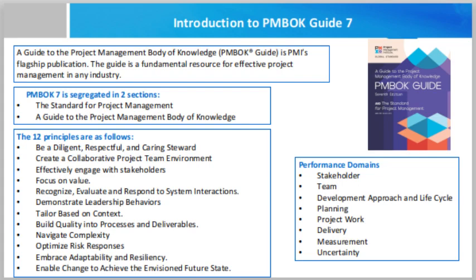Rather, it gives an additional approach and adds more value to project management. Hence, PMBOK 6th edition continues to be the basis of all exams offered by PMI. PMBOK 6 can be downloaded as well from the same location on the PMI website. PMBOK 7th edition is relevant to all the projects all the time, as compared to earlier versions that were relevant to most of the projects most of the time.